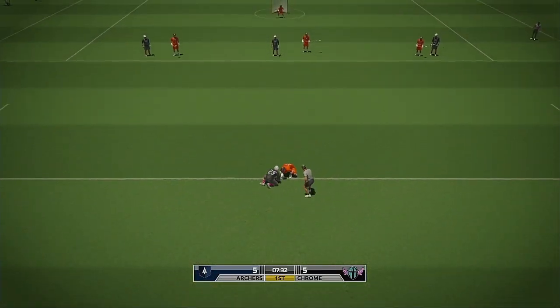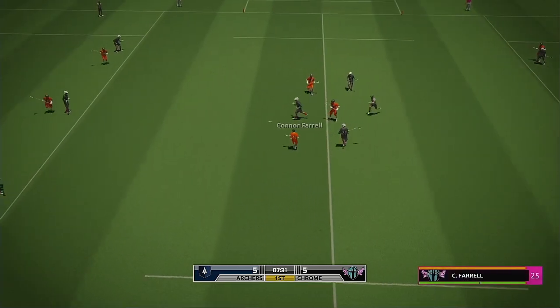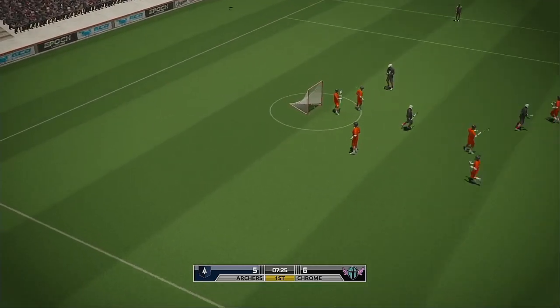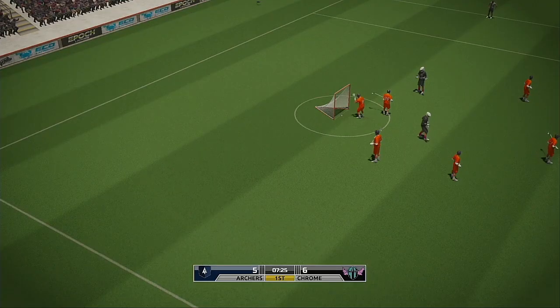Here we go. Face off again here at Newark Stadium. Connor gets in first, and the home team have the advantage. Scores! The home team takes the lead. Number two for him today.